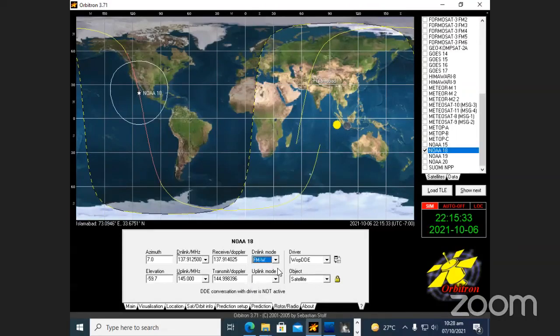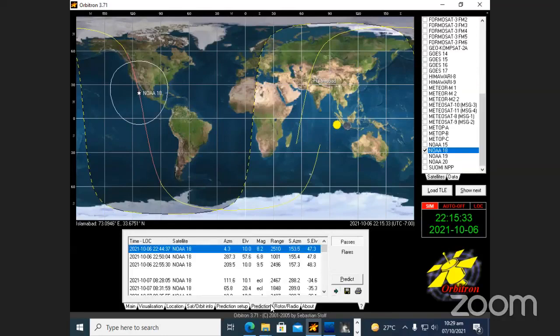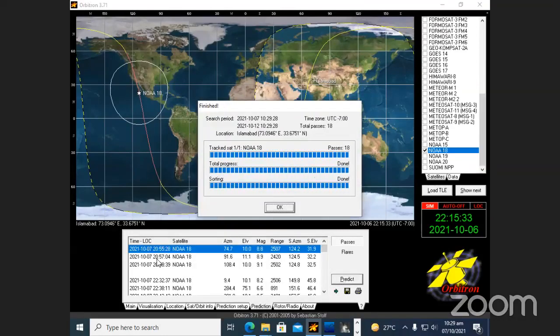We can also predict the passes of these satellites by going into the prediction setup. Here, if we want to check the passes of NOAA 18, just click on NOAA 18, and then set the number of days you want to predict the passes of satellites. Suppose we set the days to 5, and then go into the prediction tab and predict. These are the passes, and NOAA 18 will pass over Islamabad at 10:55, and then press OK.